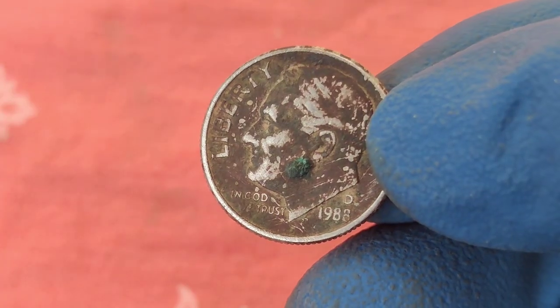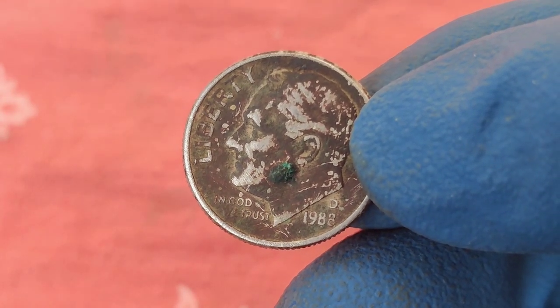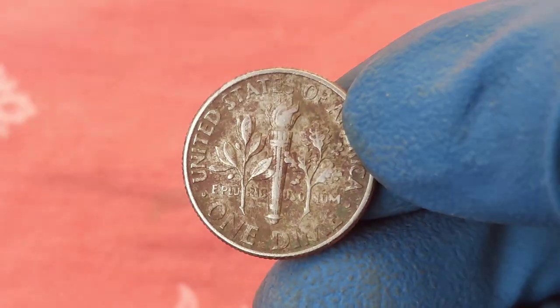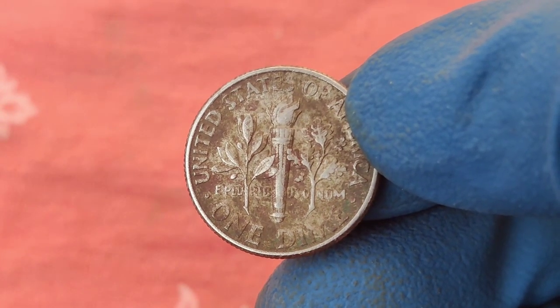The unique features of this coin are mesmerizing. The D mint mark stands firm beneath the layers of natural discoloration, anchoring the coin's origin with authority. The coloration itself is not damage, it is a badge of survival.